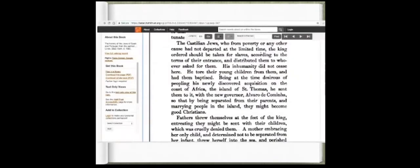So in our next reference, this is a good reference just to show what happened to the children. It says the Castilian Jews who from poverty or any other cause had not departed at the limited time, the king ordered should be taken for slaves over in the Iberian Peninsula, according to the terms of their entrance, and distributed them to whoever asked for them. His inhumanity did not cease there. It says he tore their young children from them and had them baptized, being at the time desirous of peopling his newly discovered acquisition on the coast of Africa, going into breeding farms.